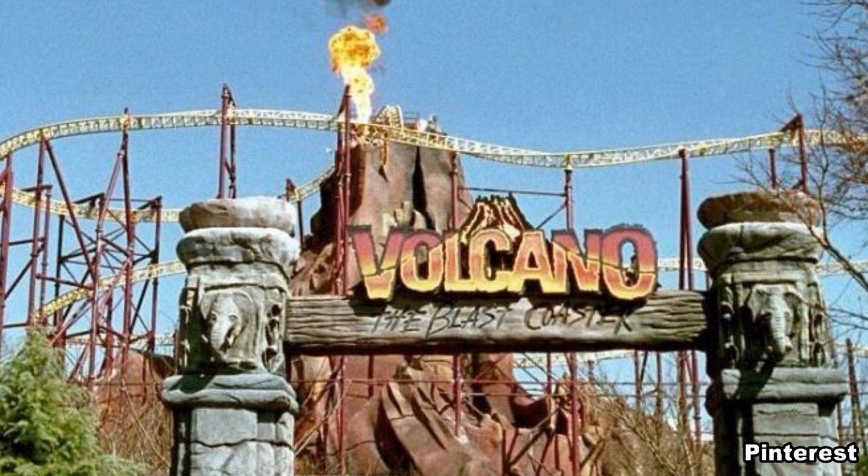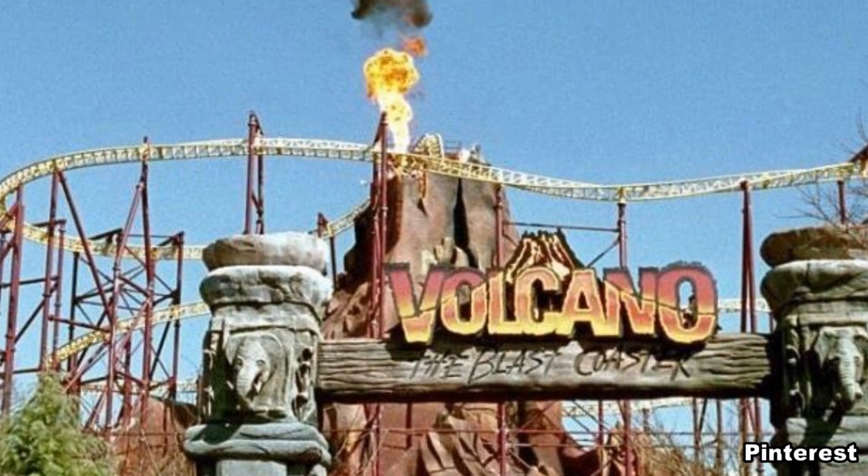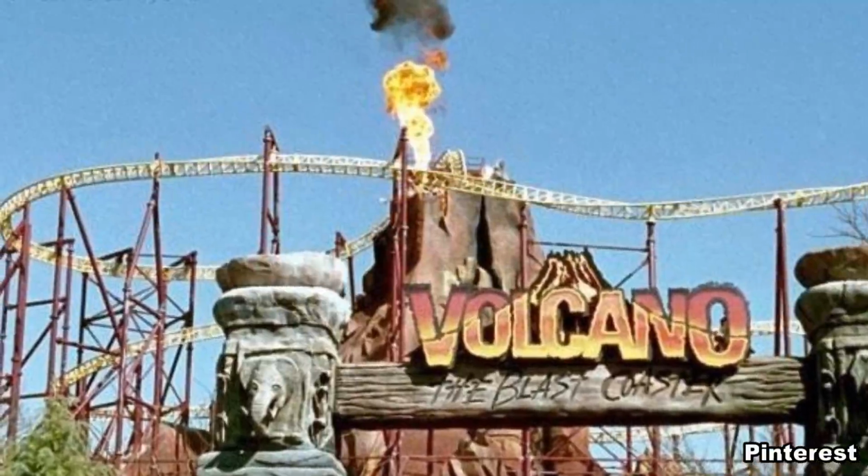At 70 miles per hour, you're thrusted straight up into the dark, emerging into the daylight and immediately finding yourself upside down. In its earlier years, there was even fire coming out of the top along with the train. This was an insane, one-of-a-kind element that will be sorely missed.